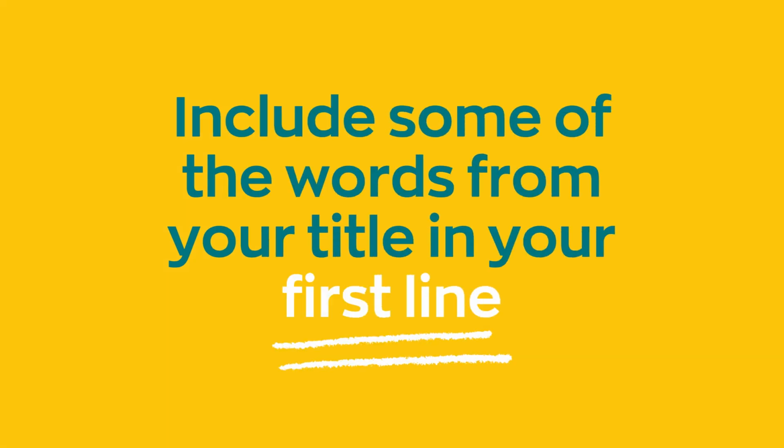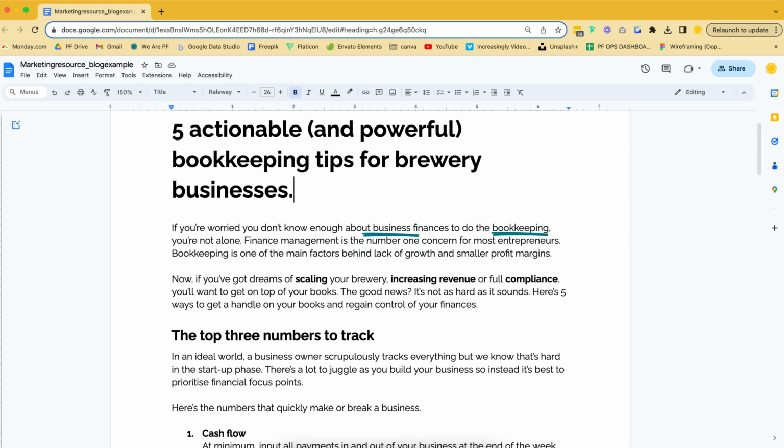And finally, number 4, for some nifty SEO bonus points, include some of the words from your title in your first line. But bear in mind, natural and human is more effective than shoehorning your title into the very beginning.